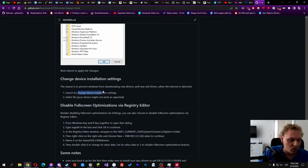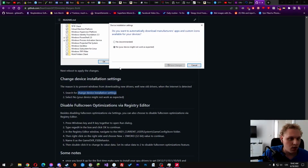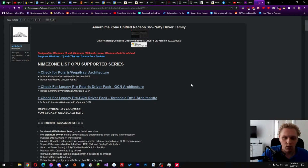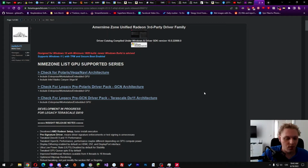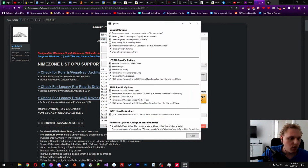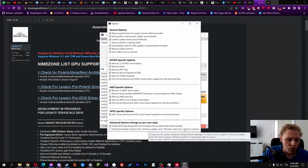Change device installation settings. So that's what you want to look up. It opens up with this box right here, and in this box make sure to pick no. The reason why we want to do that is we want to prevent Windows from installing those drivers for us, which is the last thing we want. So make sure that's ticked, and within DDU you can actually tick the same thing. So within here, click options, and here it is: prevent downloads of drivers from Windows Update when Windows searches for a driver of a device.